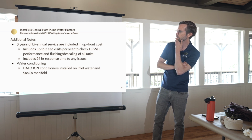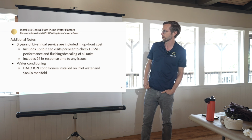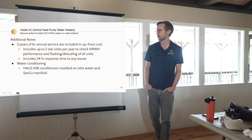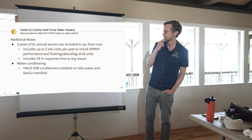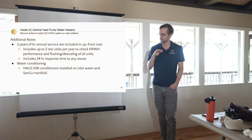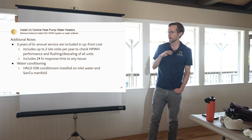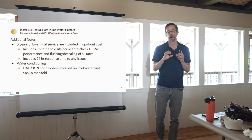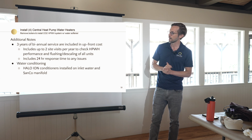Right. So for the central heat pump water heaters, we included 3 years of biannual service in the upfront cost. So 2 site visits per year to check on the heat pump water heater performance and flushing and descaling of all the units, and then a 24-hour response time to issues. We had wanted to do a full water treatment system with a salt system, but they don't have drains available. So we went with a water conditioning system, a halo ion system that just ionizes the water to try and reduce scale formation. Next slide.